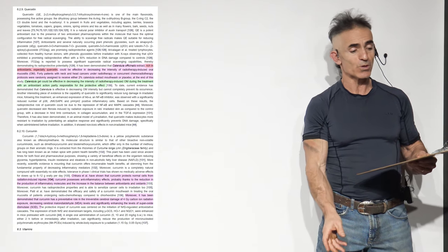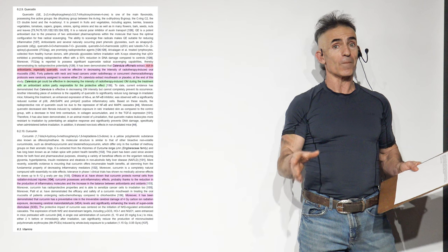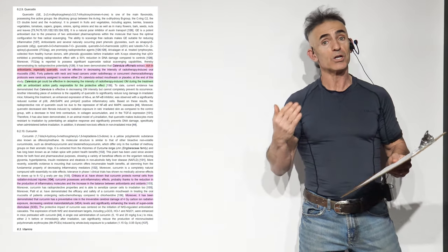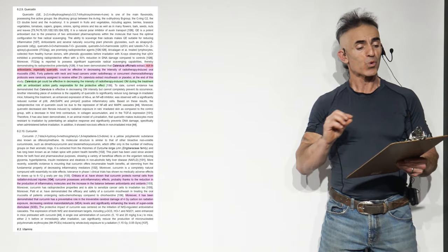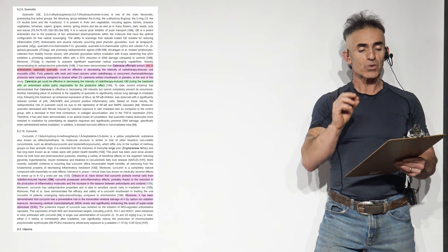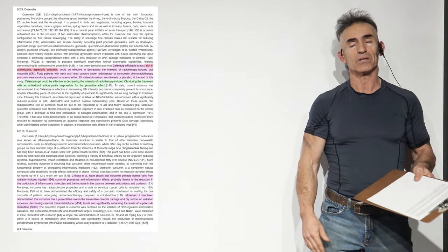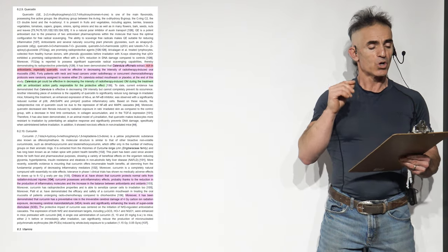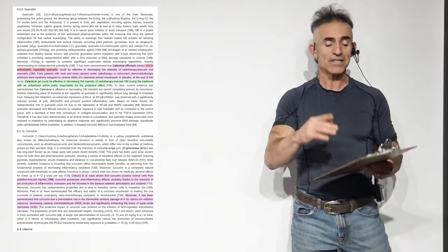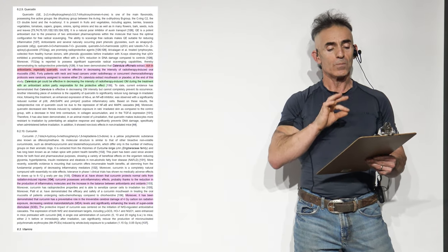Here's another tidbit of information, which is super cool. Quercetin. All right, one of my favorite supplements by far. But this information, again, is not well known, so that's why I enjoy bringing it to your attention. Quercetin. It has been demonstrated that calendula extract, rich in antioxidants, especially quercetin, could be effective in decreasing the intensity of radiotherapy-induced oral mucositis.